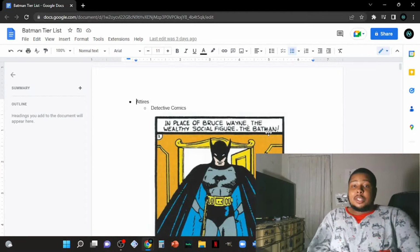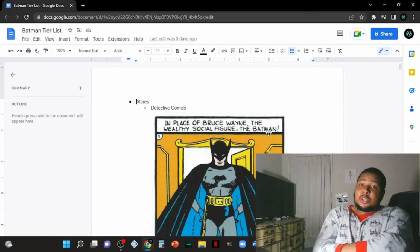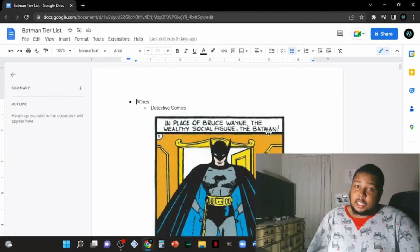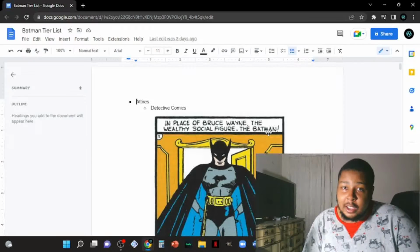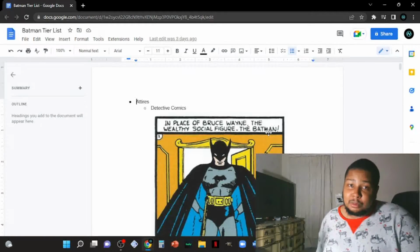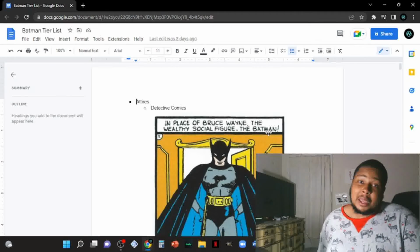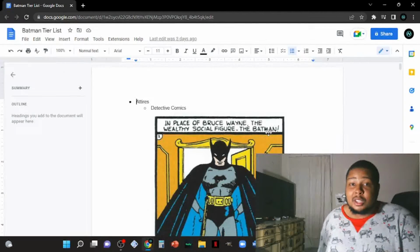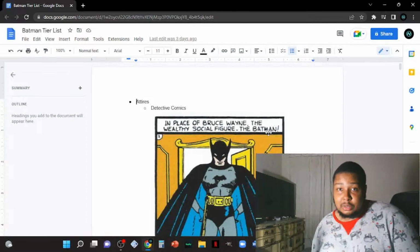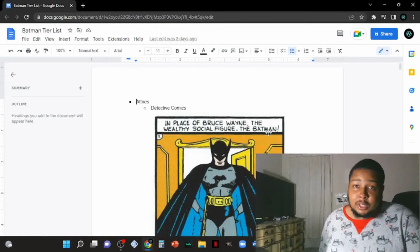But also, today's tier list subject is one of my favorite comic book characters, the Cape Crusader, the Dark Knight, Batman. Batman is one of my absolute favorite characters. I've been reading him since I was a little kid, and I've been watching a lot of his stuff since then: the movies, TV shows, stuff like that.